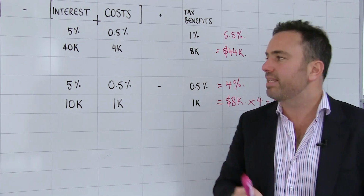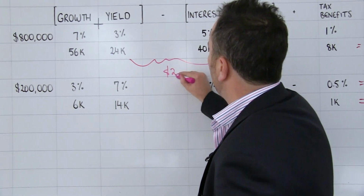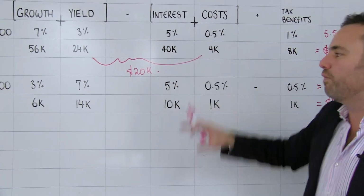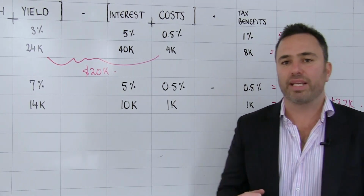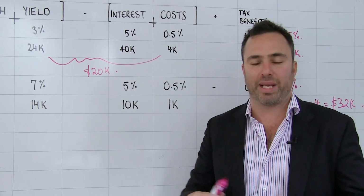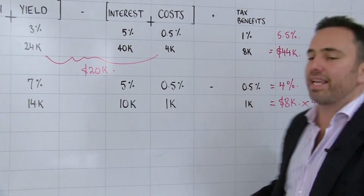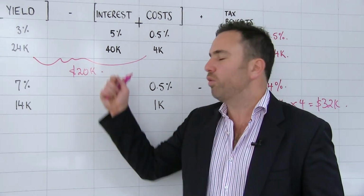The problem with that is, however, not everyone can afford the shortfall. And in this situation, you've got $24,000 coming in, 44 going out. You've got to fund that 20 grand shortfall. Now, there's ways and means in which you can reduce that. So from a cash flow burden, you're not having to wait till the end of the year to get your $8,000 back. So you can reduce the cash flow impost on yourself throughout the period.